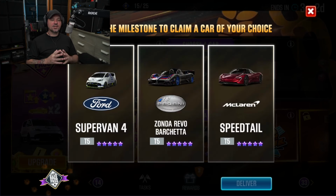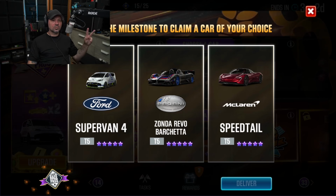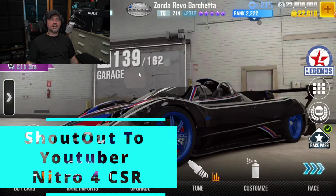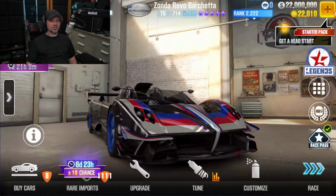Now in the paid section, we got the Ford Supervan. We got the Zonda Revo Barchetta by Pagani. I think I said that wrong. And then we have the McLaren Speedtail. So we got three cars in here. Which ones are worth getting? Let's find out. Alright, so first we're going to take a look at the crazy Pagani Zonda Revo Barchetta.